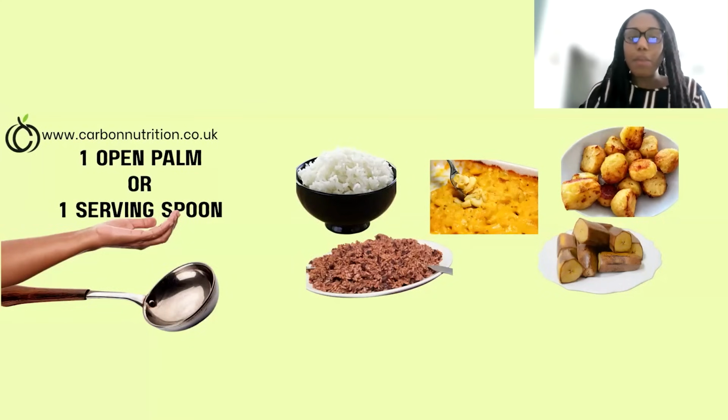So when we think of what a portion is, it would be one open palm size, whether it's any of these examples, or one large serving spoon or ladle spoon. So keep that in your mind when it comes to building that plate.